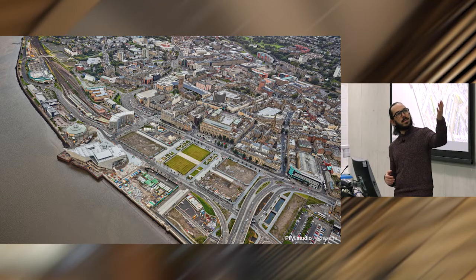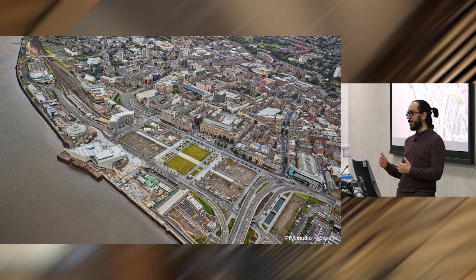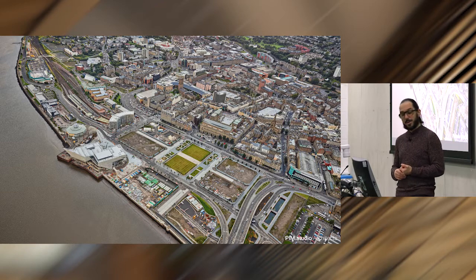In fact, you can see there in this image that the city center is pretty close to the riverside, just a couple of blocks. But the first time I went there about 10 years ago now, it was completely disconnected. It was very hard and very uninviting to go from city center and to walk down to the riverfront, which, by the way, is very beautiful.